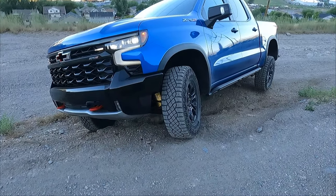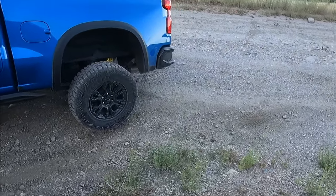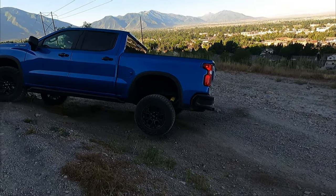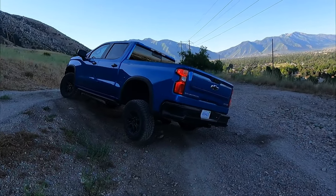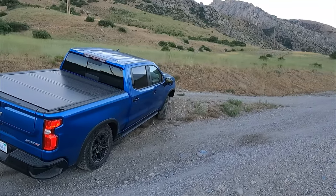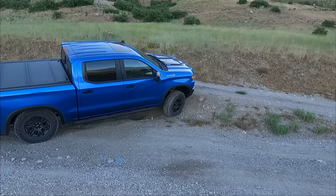About maxed out on articulation. Don't count this one because it's really not under that much pressure, but on the rear, that's as far as that'll travel. And it's a decent amount, but it's not as much as some of the other off-roaders. This thing's pretty darn capable. Decent tow rig, good on the highway. Hurts a little bit in the fuel mileage range, but still better than a TRX and about on par with a Raptor, maybe not quite as efficient, but really close.